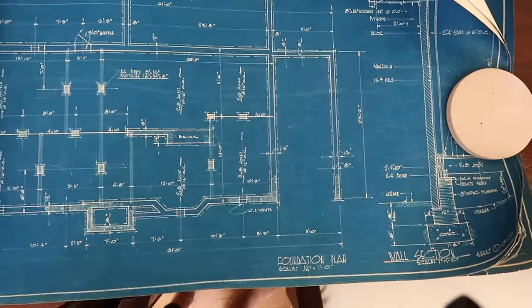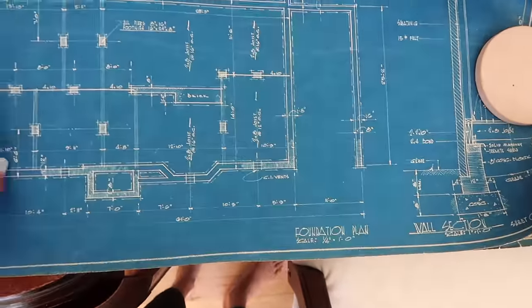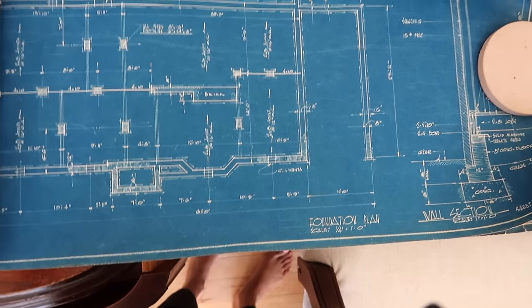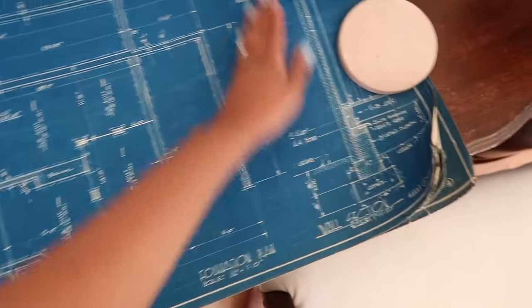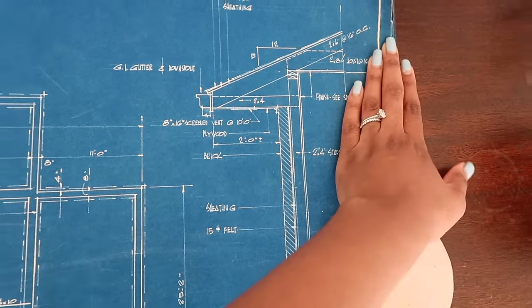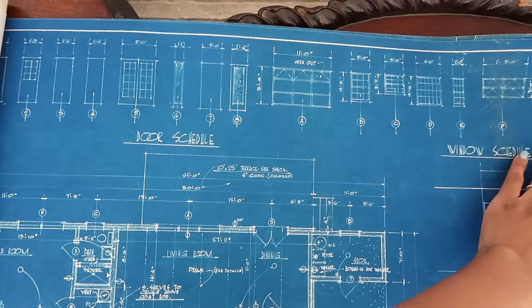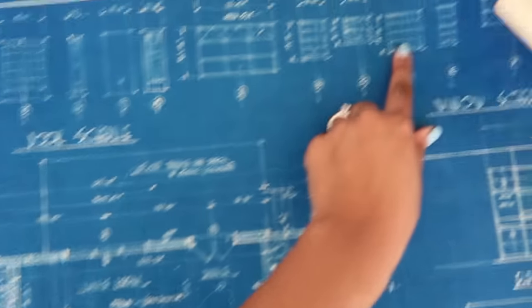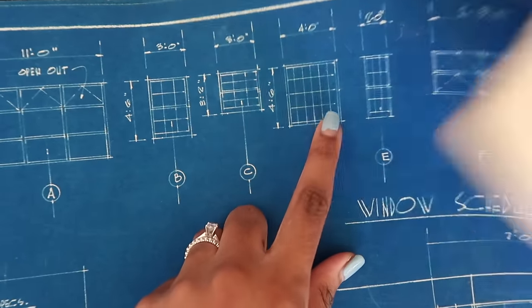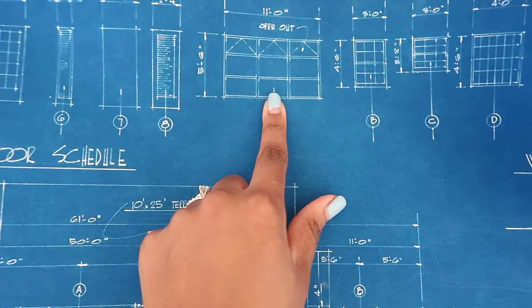And this right here is the foundation plan. So you can see the whole layout of the house, even down to the pitch of the roof and the gutters and the shingles and stuff. And I think this one is my favorite page because even in the room we're in now, you can see the plans that were made up for the bay window. And then this is in the living room.